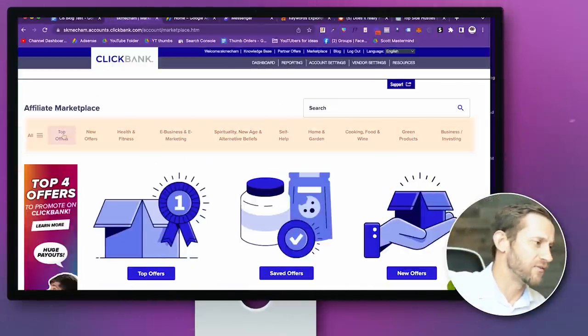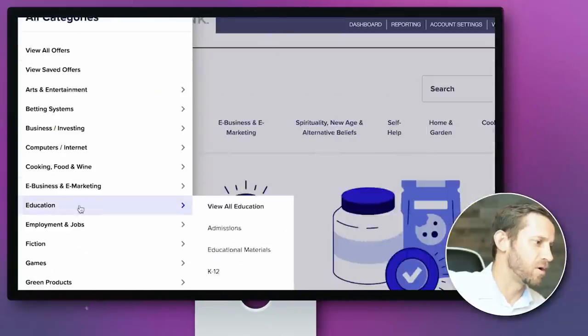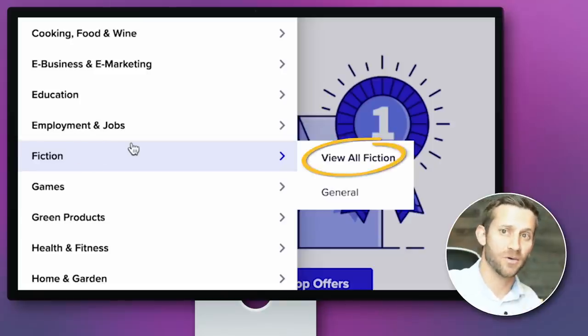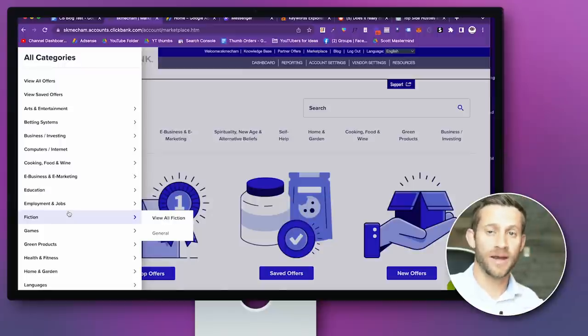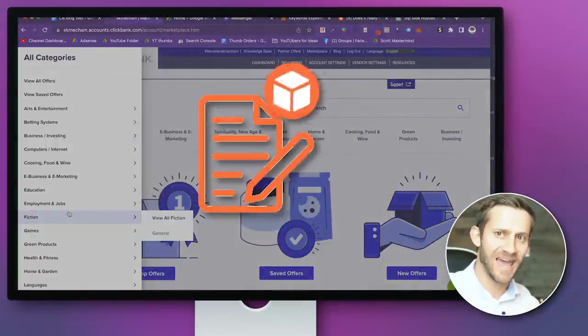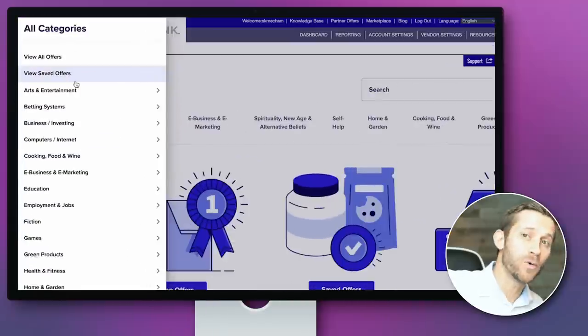And you can see it's got tons of different categories. I can go to all right here, and it's going to pull them all up right here. Each category also has a bunch of different subcategories. Now, we're not gonna pick a product to promote right now because the way that we're gonna do this is we're actually gonna be creating some content and we're gonna figure out which content does best and then we're gonna attach a product to that content. But we are going to pick a category.